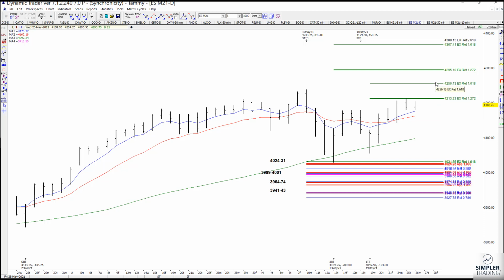We have the second target of that small swing inside the swing of 42.56, and then the second target of the larger swing at 43.67. So that is what I'm looking at on the daily.